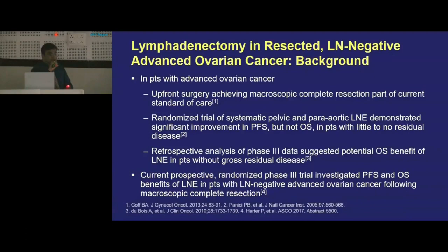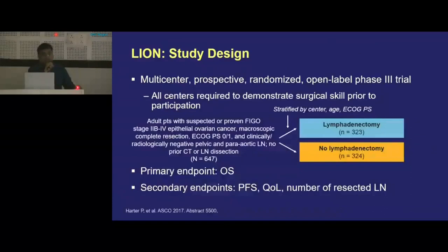You can see this is the LION study. They have taken adult patients with suspected or proven FIGO stage 2B to 4 ovarian cancer, macroscopic complete resection, and clinically and radiologically negative lymph nodes, whether to go for lymphadenectomy, just like what we do in CA endometrium. Even if you do surgery for endometrium, we always try to target the lymph nodes. In ovarian also, that dilemma came, whether to target the lymph nodes or not.